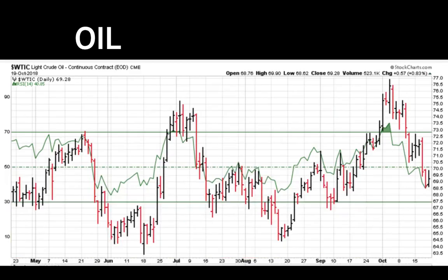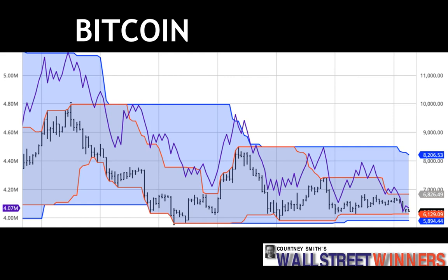Oil came down as I suggested. I think we should be approaching a bottom on this dip. Once again, I don't really want to trade this because here we're at the same price we were in April. This is a gigantic trading range. Boring. All right, Bitcoin is down on the low end of its range, still looking for a breakdown more than anything.